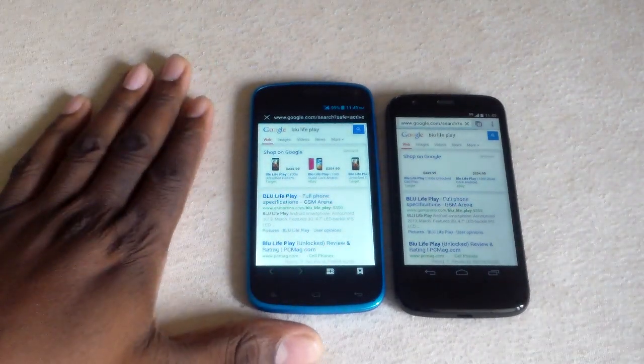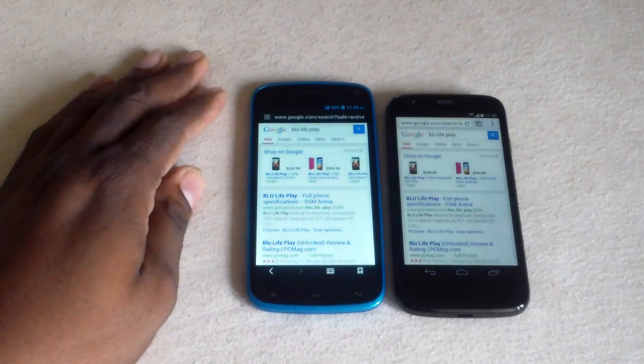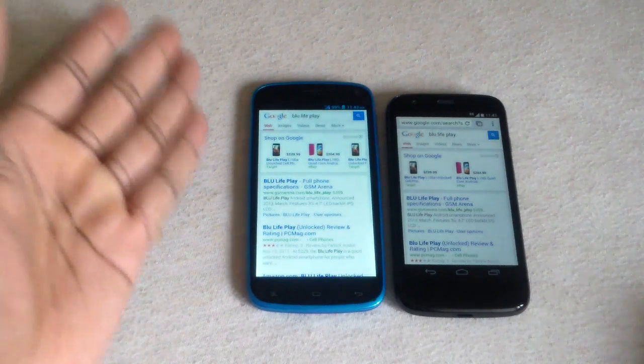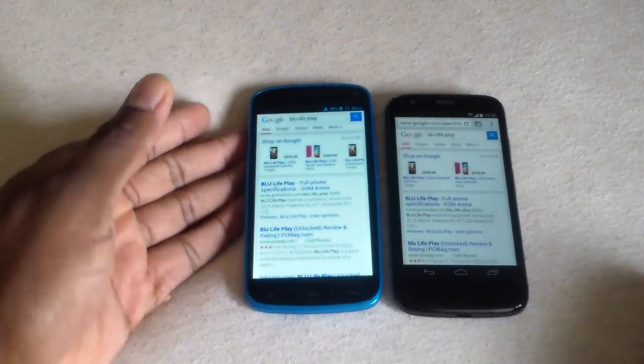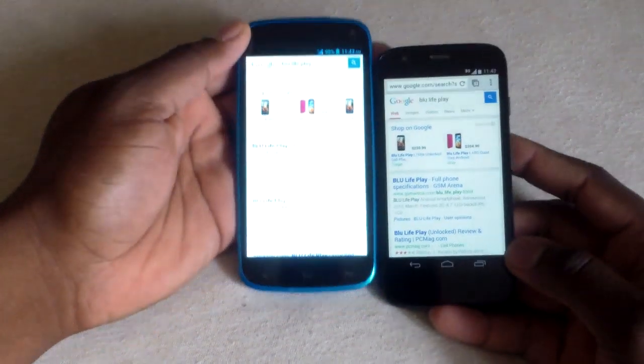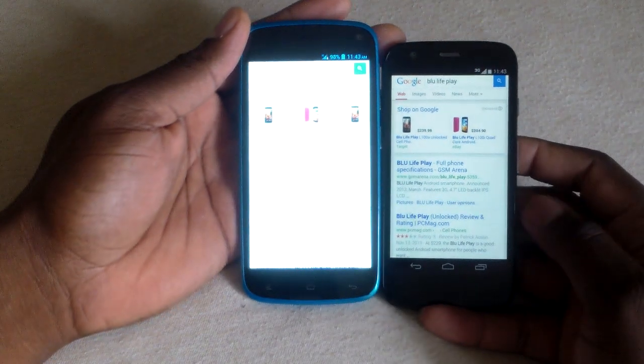Now streaming videos and things like that, again, just having a 3G device, that's going to be the difference. So even though the Moto G started afterwards, it still finished before the Life Play, and that kind of goes into the processing power. And I didn't get much into the processing power because some of the average users don't care about that.